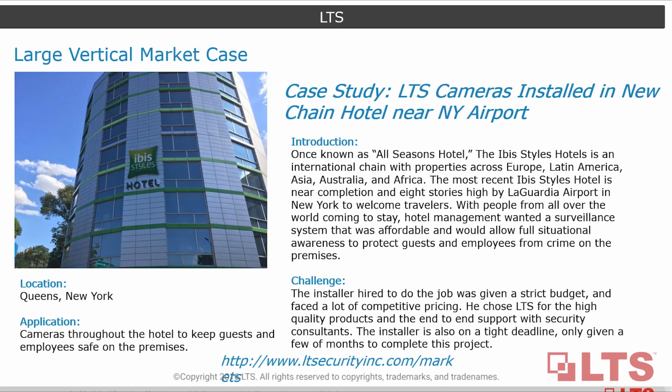In New York, if you've ever been to New York, you'll notice pretty much everywhere has cameras now. If you're from New Jersey, you will probably see not many houses have cameras, but in New York, pretty much every other homeowner installs cameras now because the crime rate is increasing. Same thing for the hotel. This hotel is a 24/7 operation, so that's why they want to protect their assets, their employees, and their guests 24/7.